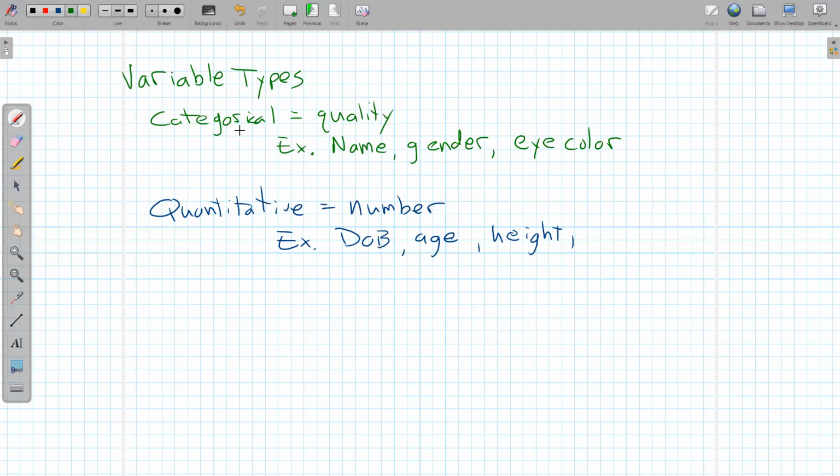So for example, with categorical type variables, you can't find the average name or the average gender. What you can do is find out if there's more men than women, or what's the most common eye color. And so things we can find here are what's called the mode. You might remember seeing that in some previous math class. That's the most frequently occurring item or value. And we can also find like a proportion, like maybe 50% of the class is male and 50% is female. So that's like whatever part we find over the total.